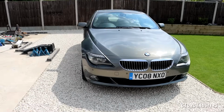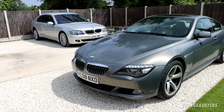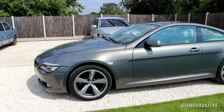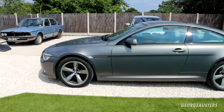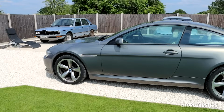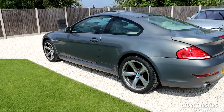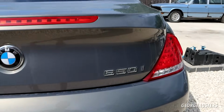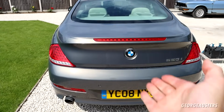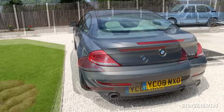So this is an LCI car, which I think is a massive upgrade over the very dated pre-LCI. I get into some of the specifics later on in the video, but you probably want to know, which engine does this car have? Which model in particular is this car? Is it a diesel? Is it a 635d? Is it a 630i? No, it's the full fat 650i, which for those that don't know, has the 4.8 litre naturally aspirated V8 engine under the bonnet.